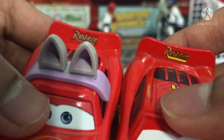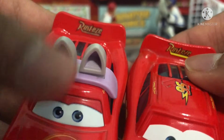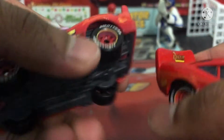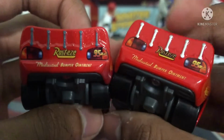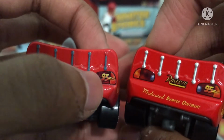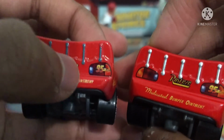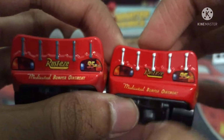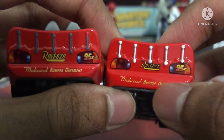Rusty's logos both look bad. This one has too much black outline. This one looks faded. I just wish they didn't use that much black outline on the Chinese version. The spokes are actually silver, which I like on this one. However, the Rusty's logo and the taillights are a lot better placed, and this one's a lot bigger, which I like. And I feel like the medicated bubble ointment is placed a lot straighter. Here it's a little bit more crooked.